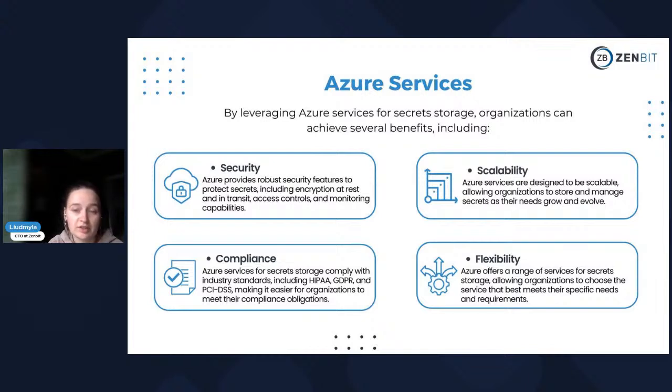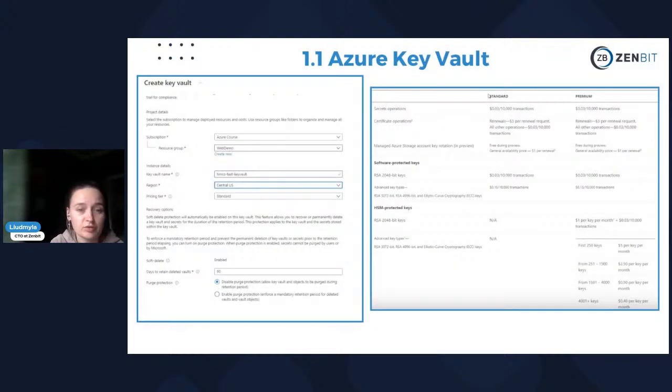Scalability. Azure services are designed to be scalable, allowing organizations to store and manage secrets as their needs grow and evolve. And of course, flexibility. There is a range of services for secret storage, allowing you to choose the service that best meets your specific needs and requirements. The first service, which we will look at more deeply, is Azure Key Vault. It's actually the key service for storing secrets.